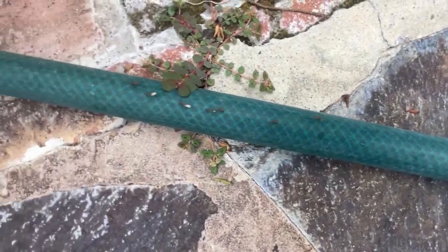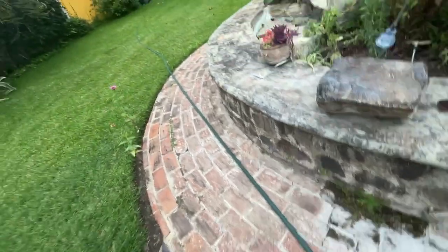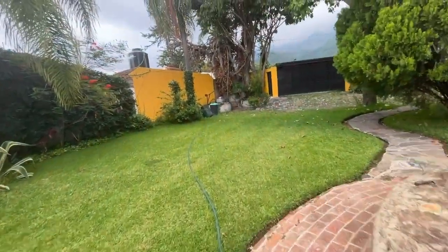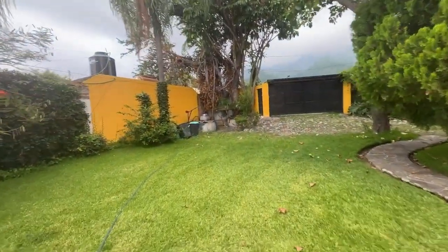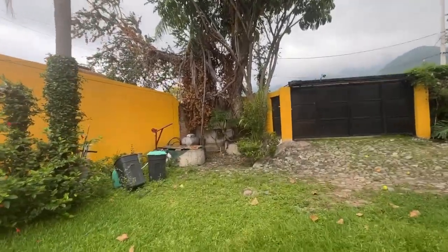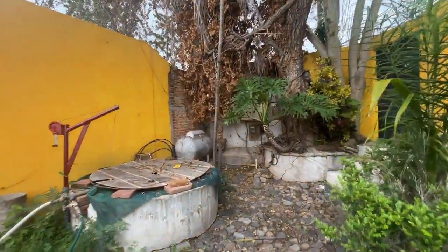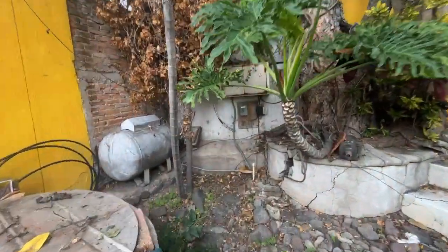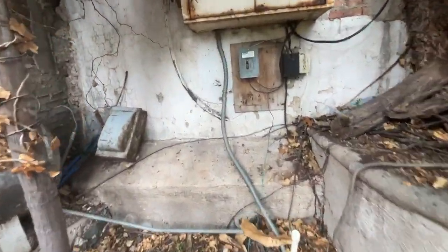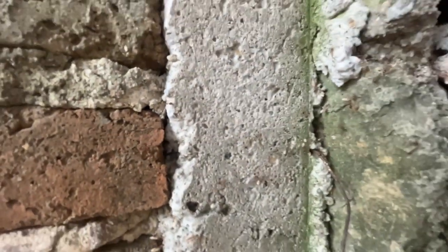There's some going back for another load. And as soon as you think that you're ever going to get ahead of the ant wars, you may win a battle. But check this out. They're coming from this hole in the wall right here. Okay. See them?